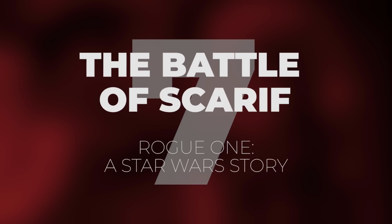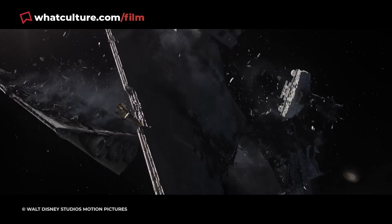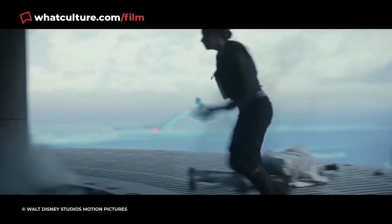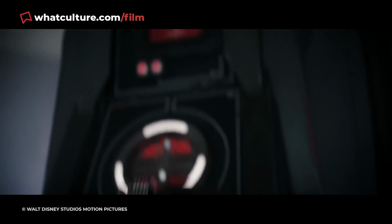Number 7. The Battle of Scarif. Rogue One, a Star Wars Story. Rogue One not only has one of the strongest overall narratives out of all of the Star Wars movies, but it's also the most visually stunning. The CGI effects are simply luscious.